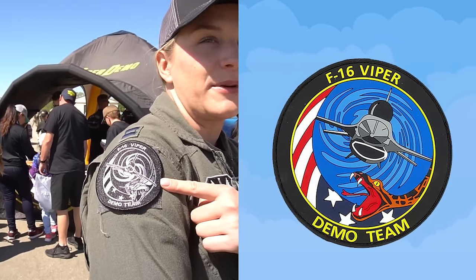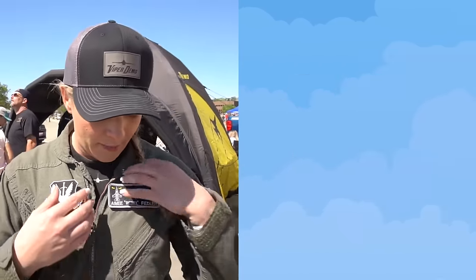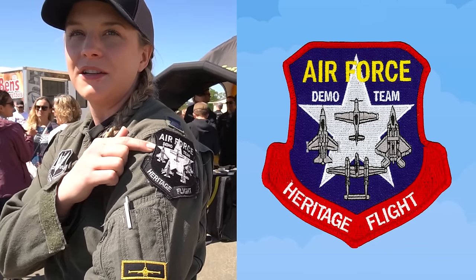So this is our squadron patch. It's the F-16 Viper Demo Team patch. And then this is my Air Combat Command patch. It's something that we call a MAJCOM patch. So basically, where you're stationed, you're under an umbrella of authority, and mine happens to be Air Combat Command. Over here is my name tag, so you can see who I am. I'm Captain Amy Fiedler, call sign Rebel. And then over here is my Air Force Demo Team Heritage patch.